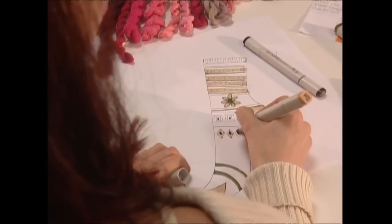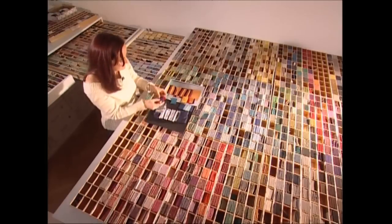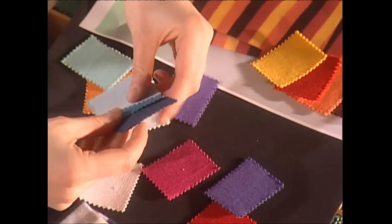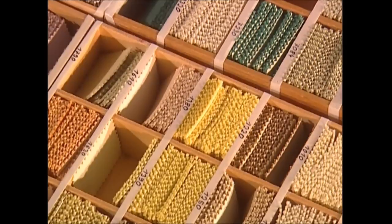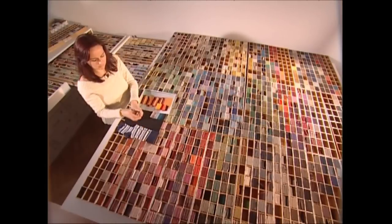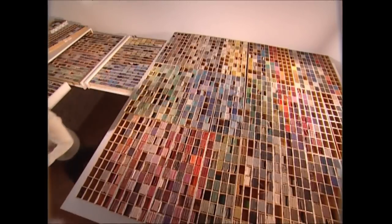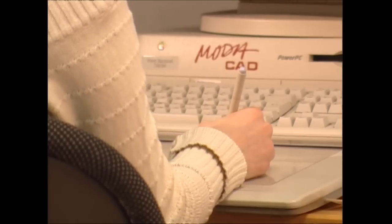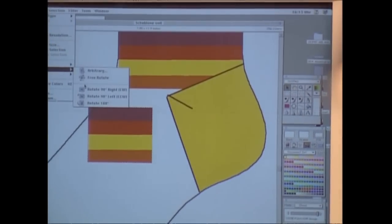Once the designer's happy with the pattern, she can pick out the exact colours. This can take some time. There are more than 500 different shades to choose from in this studio alone. That done, she can model her design on a computer. It does the maths for her, calculating the width and number of rings, sequence of colours, and even the number of loops.